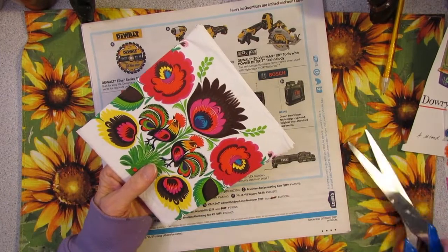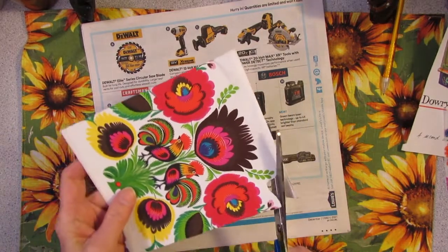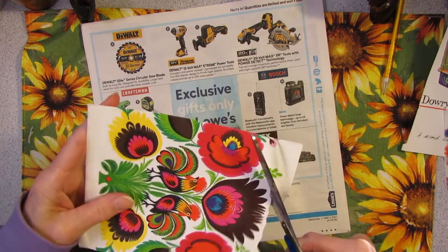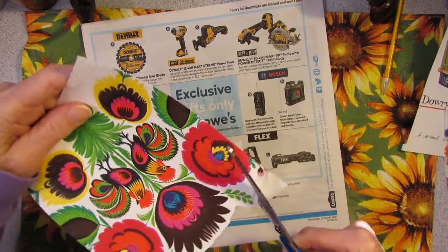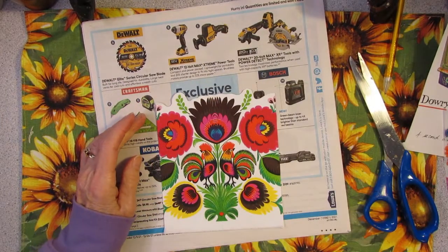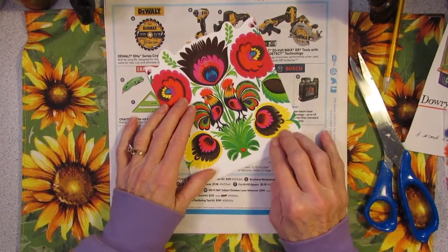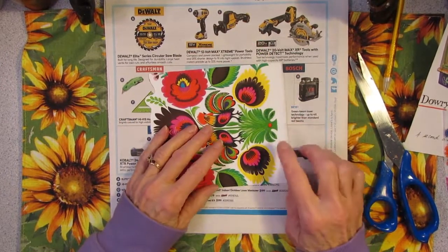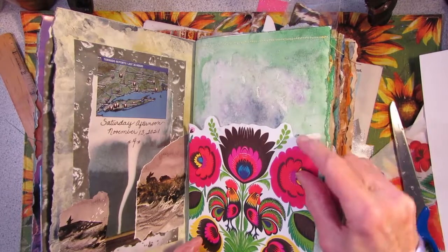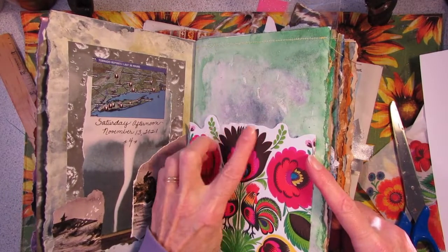Okay, I think I'm going to cut. Just kind of free flow. The floral shapes like that. I have to decide, do I want this much white on the bottom? You know, I think I'm going to trim some of that off too. Yeah, I like it better without so much white on the bottom. This green kind of goes into the green on the page. I like the uneven edge at the top.